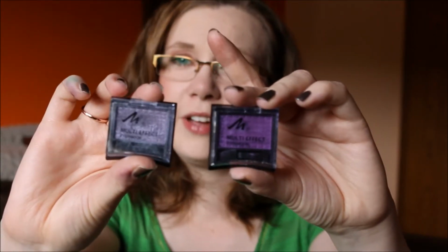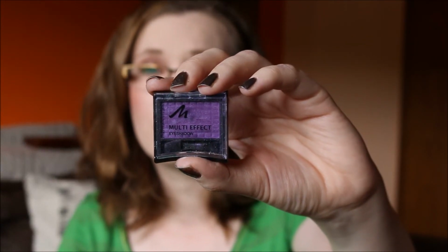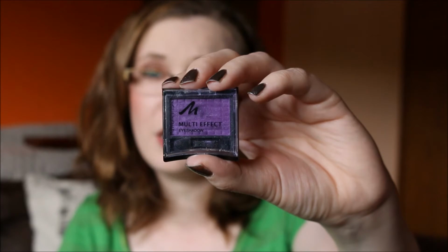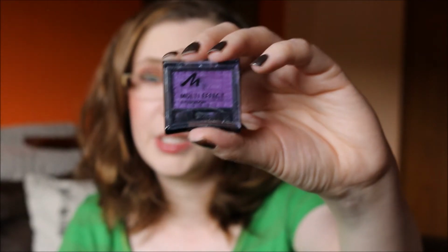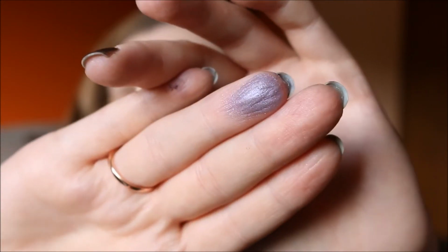And then I have two more bright eyeshadows. These here are both the Manhattan Multi-Effect eyeshadows. This one here is in violet. If I'm looking at it on my screen here, this is true to color, so it is bright violet. And this here is in light lilac. Fortunately, this does not show up as true to color, and I don't know why. That is closer to it.